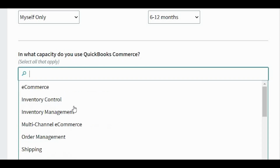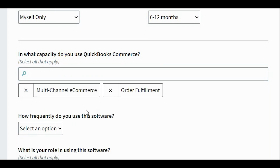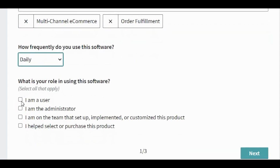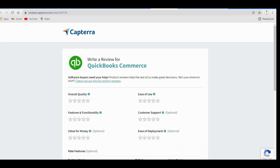You should select from these options right here. Below that, you will ask how frequently you use this software. In that section, you will select daily or weekly. Finally, in the last question on the first page, you will be asked what your role is in using this software. Just select I am a user and click on Next right here. So, if you're still watching right now, you did a fantastic job, and that's how you finish step 1.